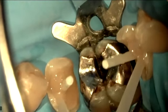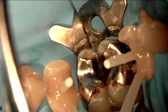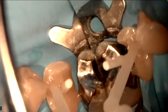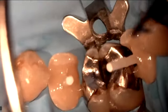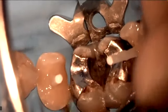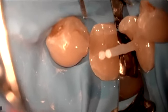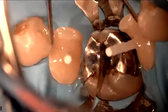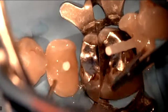And then I'm applying the same materials I used to lute the fiber post in order to make the core build up. This is possible because the material is quite filled, so I have no particular problems in using it. I'm trying to remove the excesses before light curing, and then after that, I'm just polymerizing the material.